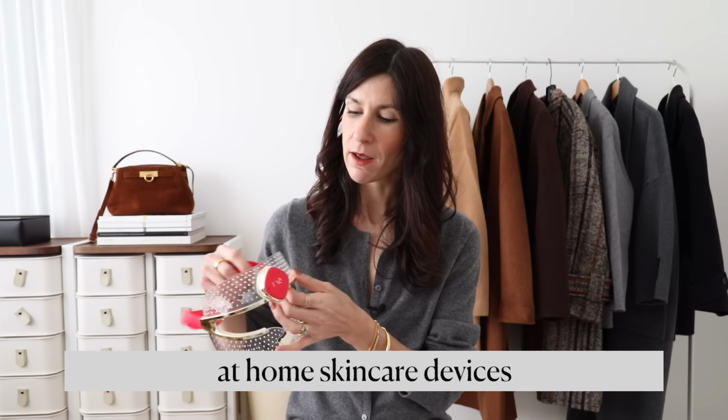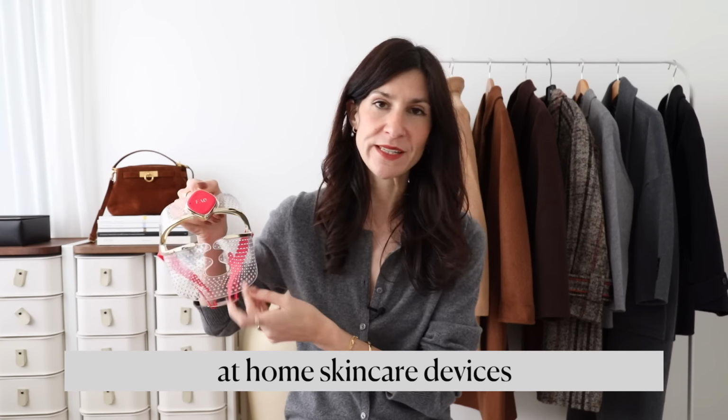And kind of on that same line of investing in myself, I've been thinking a lot about my skincare, and so I've been on quite the journey in 2025, and I would say probably one of the biggest ones is that I've been using an LED mask. I use this every single day. I'll either put it on in the morning after I wash my face or at night before I'm going to bed.